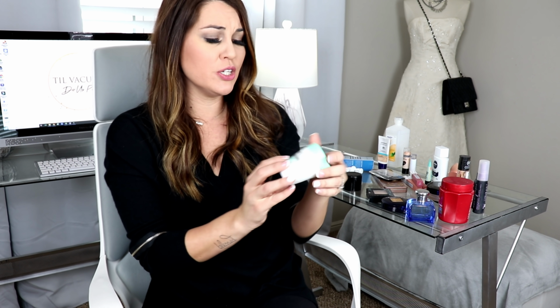Another one that I like to use, I have no idea how much this is. This is a Walmart brand. I've been doing the grocery pickup from Walmart for over a year now, and once a month they'll give me a bag of free goodies, which I think is really cool. I don't know if every location does that, but ours does.